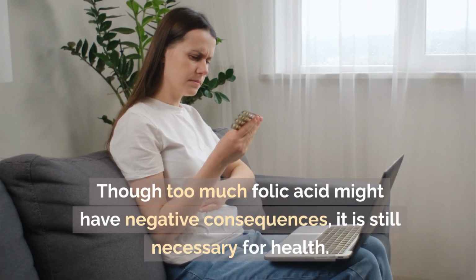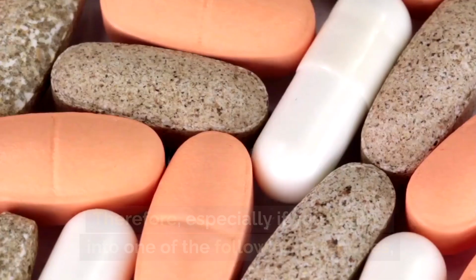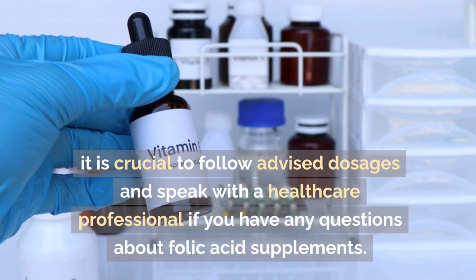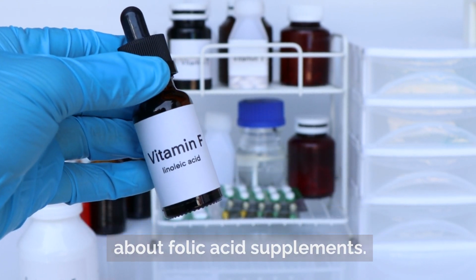Though too much folic acid might have negative consequences, it is still necessary for health. Therefore, especially if you belong in one of the following categories, it is crucial to follow advised dosages and speak with a healthcare professional if you have any questions about folic acid supplements.